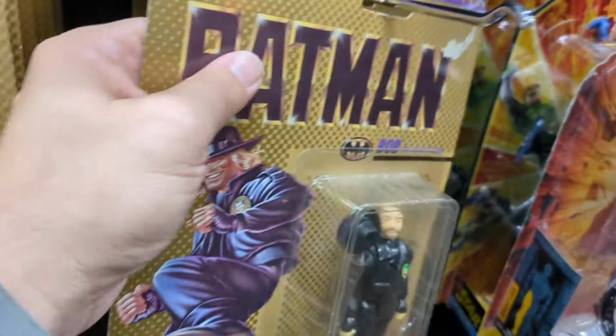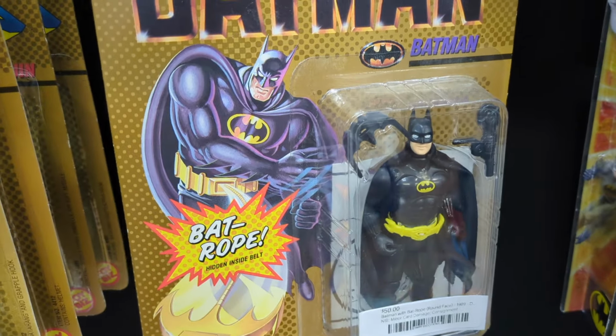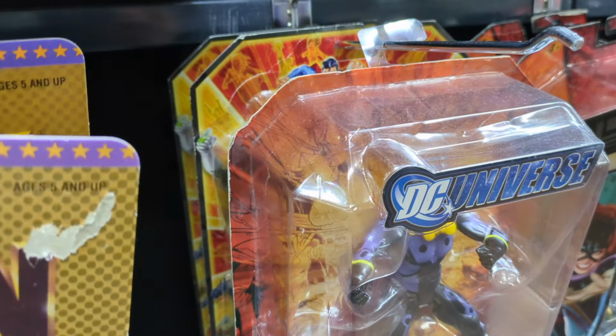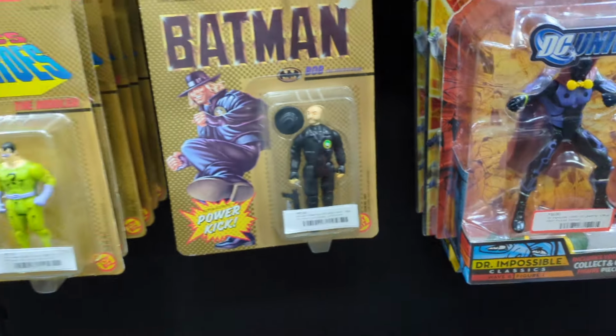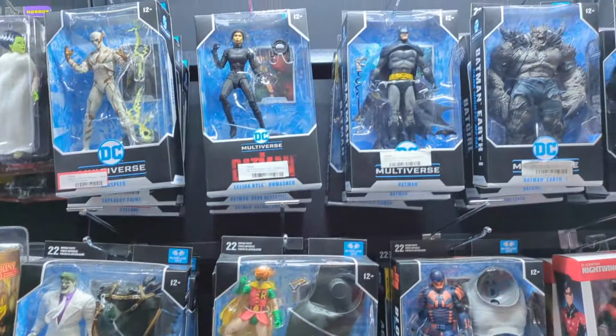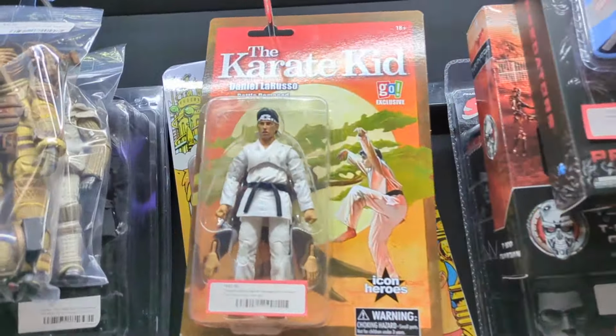If we go again, I just want to show behind Bob the Goon, we can get a better look at the 1989 Michael Keaton Batman figure. The best Batman, in my opinion, but I'm biased. He was the Batman in my childhood, so maybe you tie it to that, but still a good Batman. And then more Batman figures here.